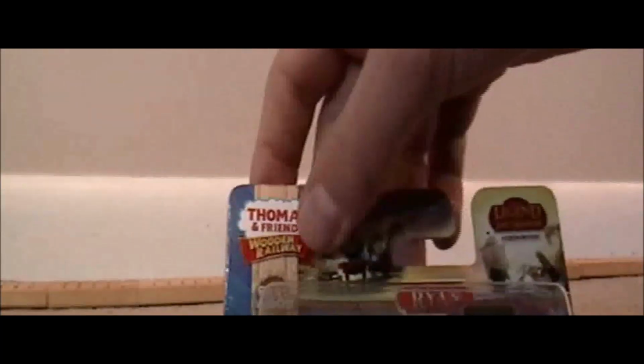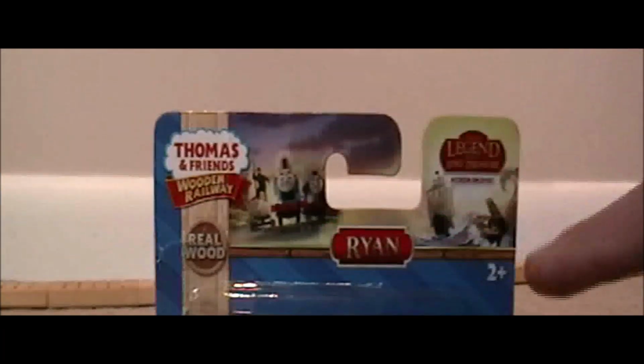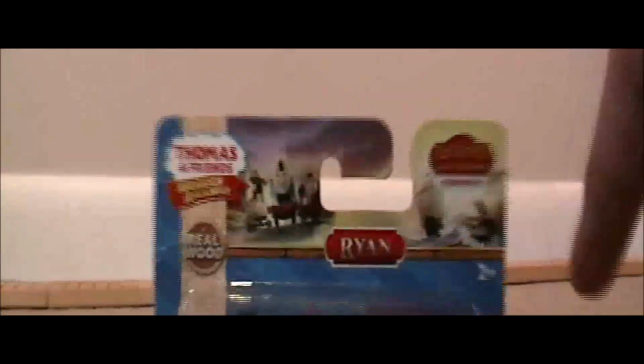So, I guess we should look at the packaging, too. Real wood, and as you can see, all that jazz. Thomas and Friends Wooden Railway. It has the Sodor's Legend of the Lost Treasure logo, or packaging, I guess you'd say, right there. Nice little thing right there, Ryan. That's very nice.